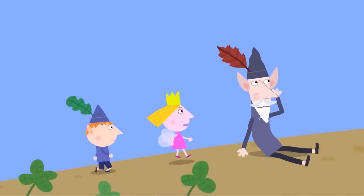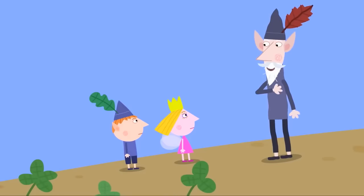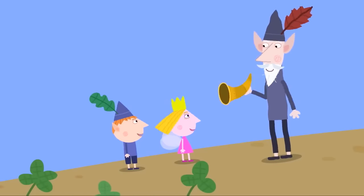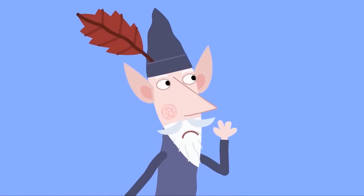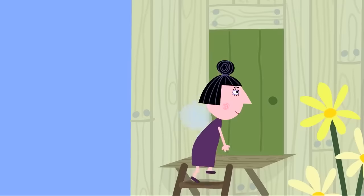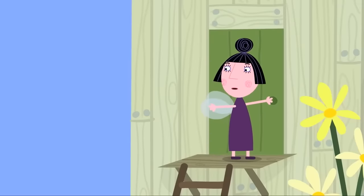Wise old elf, are you all right? Of course I'm all right. I'm an elf. I'll just get my bag of flour. Nanny Plum, I strongly advise you not to open that door. Oh, stop fussing.